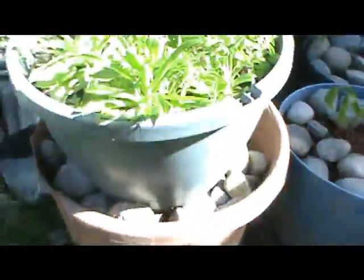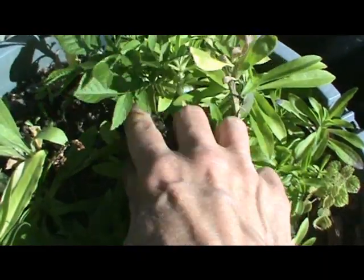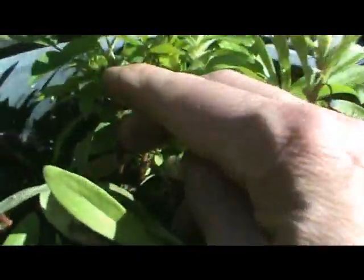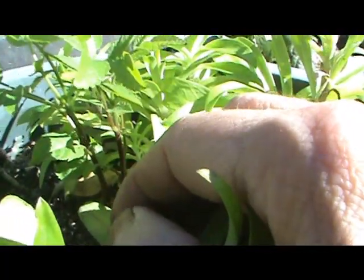And then we got another baby here, people. Here it is right there. Do you see it? Looks like two. I don't know how there's two in there. But do you see that? There's two. That's unusual.